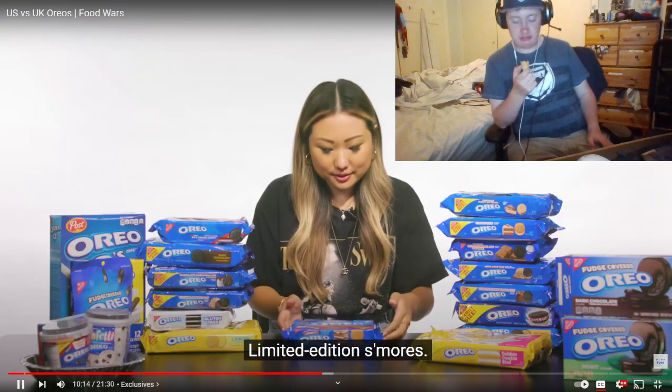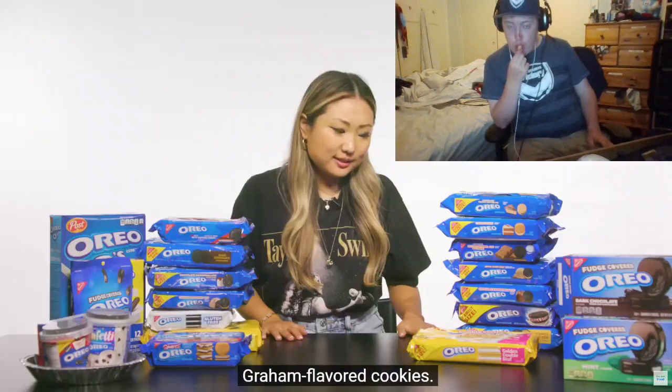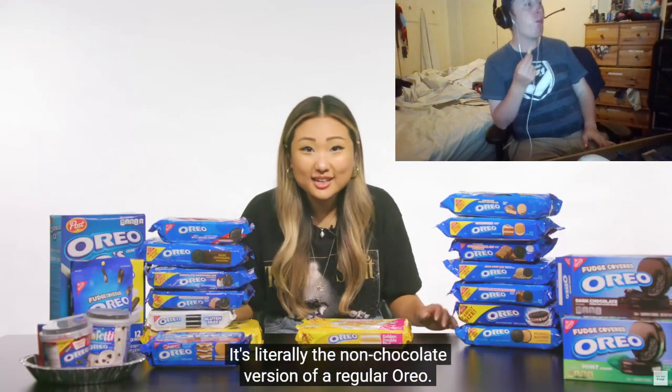Limited edition s'mores, graham flavored cookies. These are the golden double stuffed Oreos. It's literally the non-chocolate version of a regular Oreo.